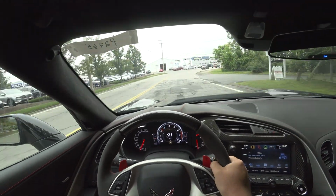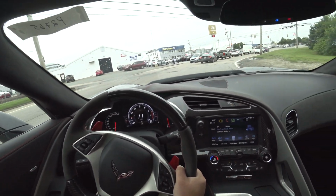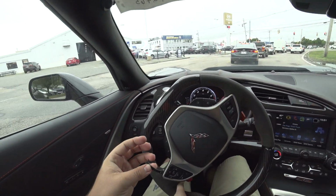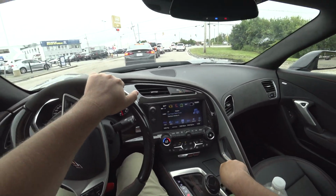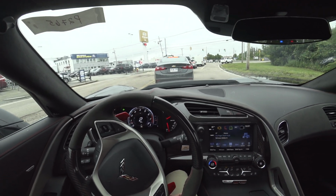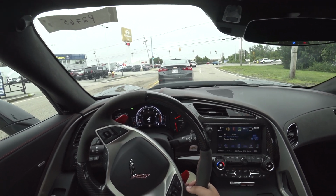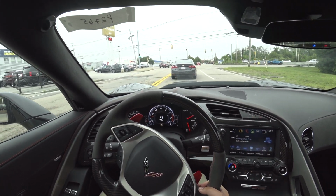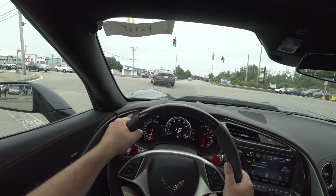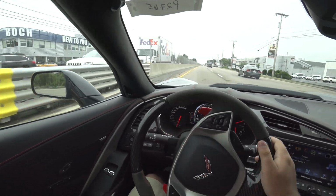Is there a bolt in there? Zip tie. Grip.